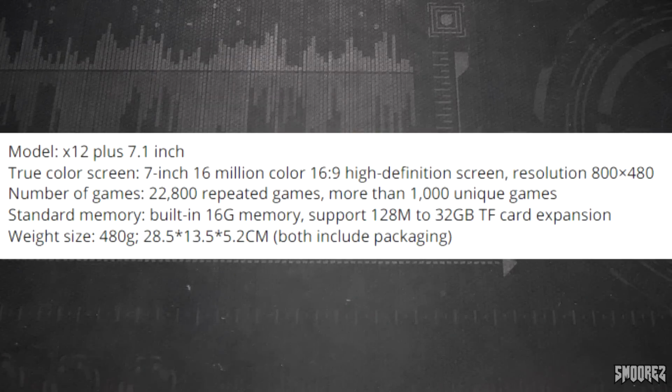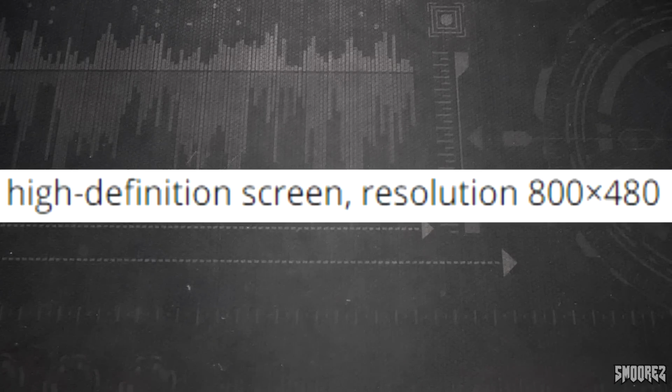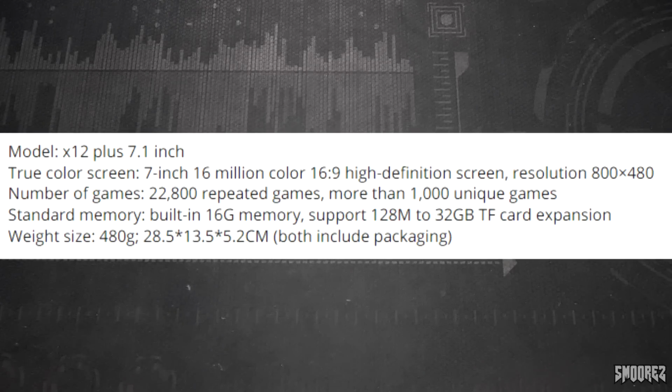In the listing, we just have a very brief specification sheet which says we have the 7-inch, 16 million color, 16:9 high definition screen with a resolution of 800 by 480. High definition, 800 by 480, 7 inches. Okay, good. Number of games, 22,800 repeated games, more than 1,000 unique games.